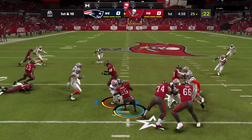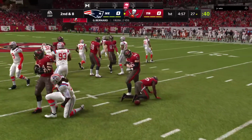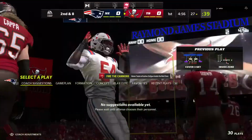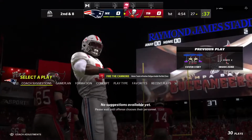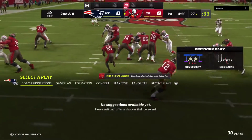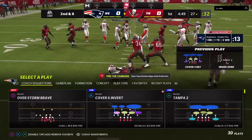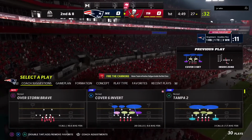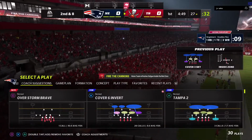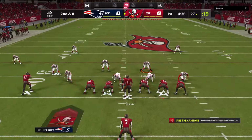Now a first carry for Giovanni Bernard, and he's upended after a gain of 2 out to the 27. Certainly a nice job there by the defense rallying to the football and getting him on the ground. But I think the play gets made by the defensive front. Because if they can't get upfield, their job is to go ahead and get low, almost get into a ball sometimes, stack things up, and make it difficult for the runner to find a hole. 2nd down and 8.